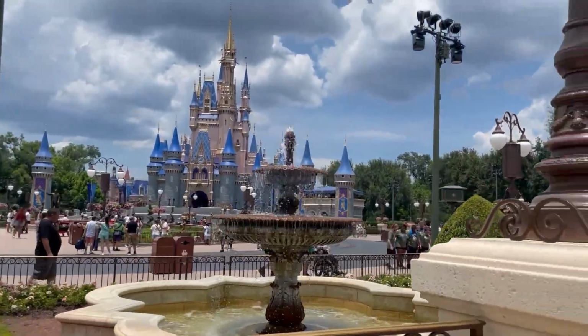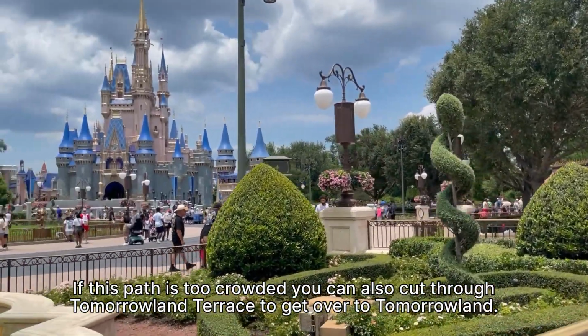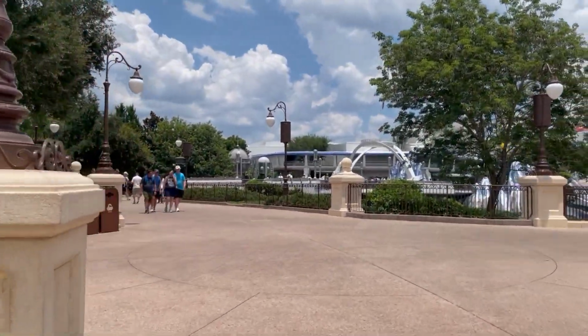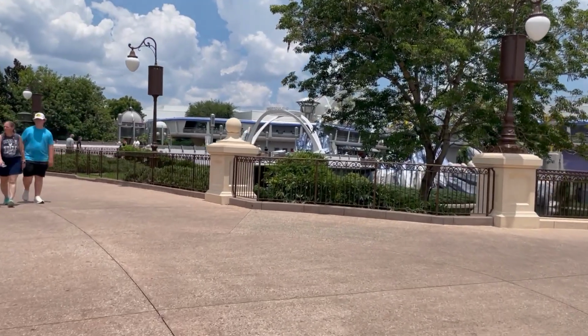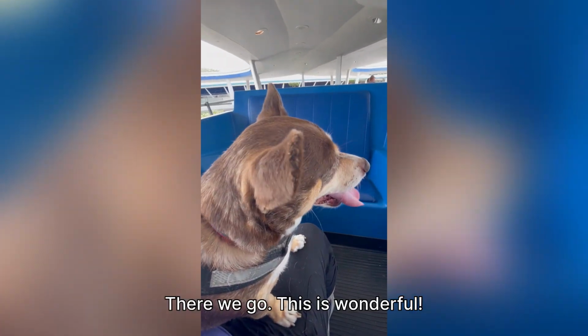Here we are. We're walking this way over to Tomorrowland. It's warm. People Mover is going to feel nice and refreshing.